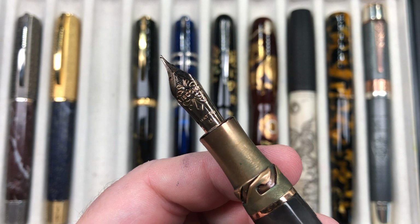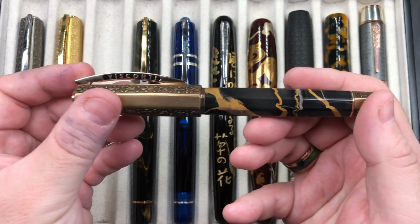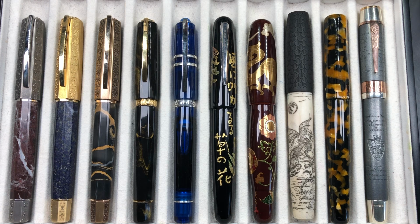It does have a medium 18 karat gold nib there as well. Again, it's a single reservoir power vac filler, but it's one that I do like writing with. It's got the new 18 karat gold Visconti nib there.